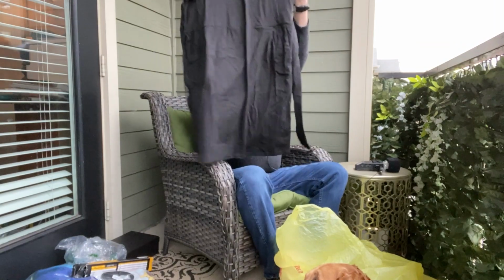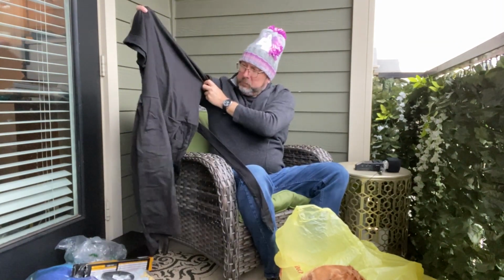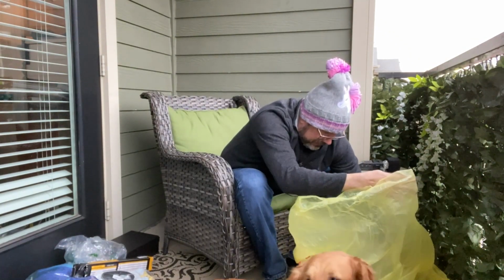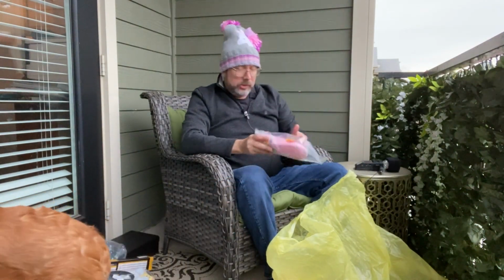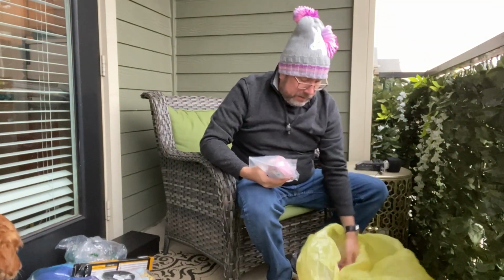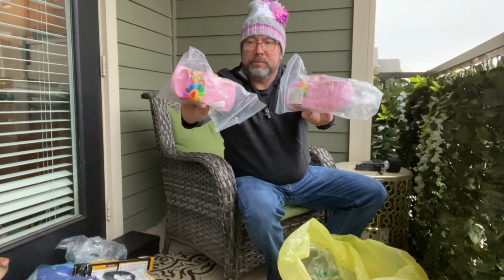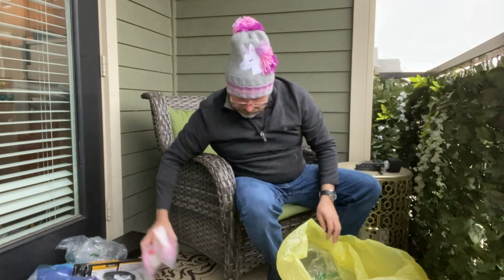We have got more women's clothing. This is a thing. Keep that in the pile over there. And apparently our lawn crew is going to be joining us here on today's shoot. I have a handful of these real happy, flip-floppy, pink slippers.